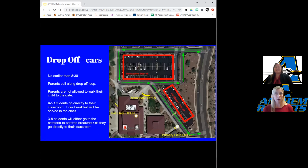First, morning drop-off. For our cars, please remember not to arrive any earlier than 8:30 in the morning. We do not have staff on duty to supervise students prior to that time, and it will be hard to make sure that students stay distanced. As you pull along the drop-off loop, you will pull up and your student will be allowed to get out of the car. Please do not get out of your car to walk your child to the gate.